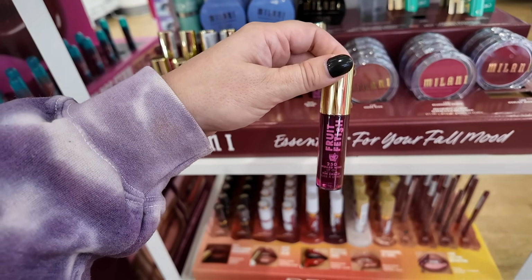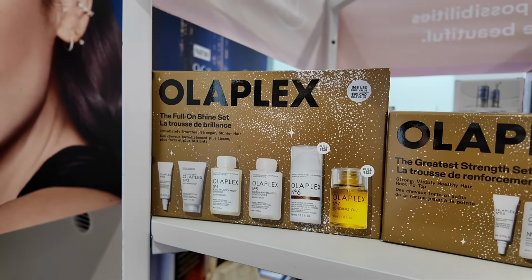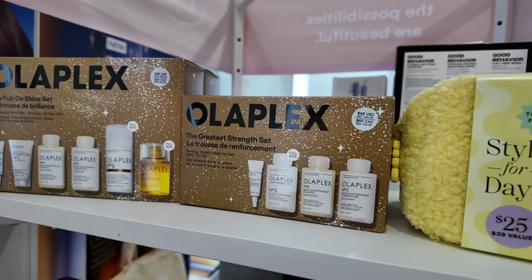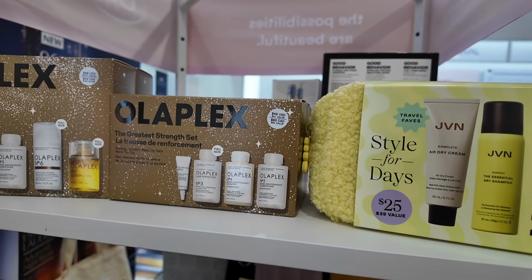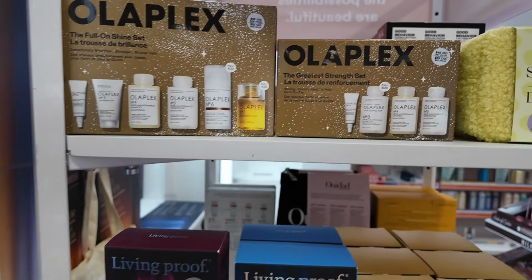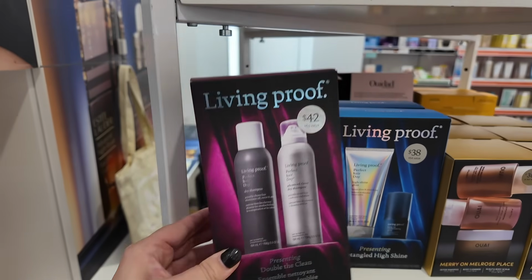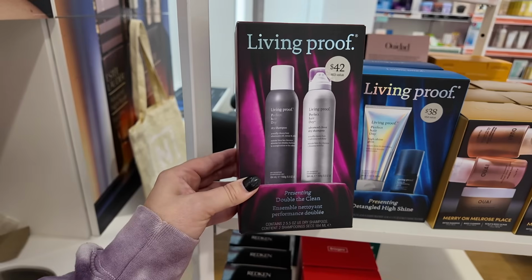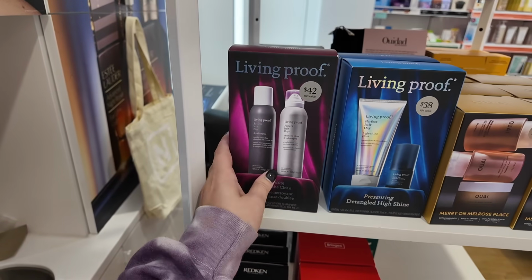A couple more gift sets I found. These are just some Olaplex hair stuff if you guys like their stuff. We got JVN. I personally love Living Proof, and I really like this set. It comes with 2 dry shampoos, the regular and the advanced clean, which is like a stronger version, for $42. I love that.